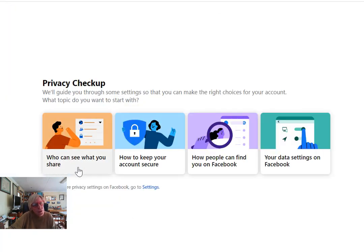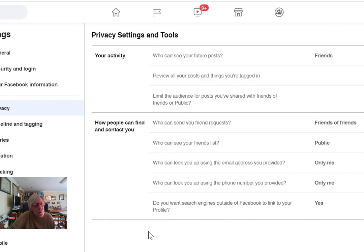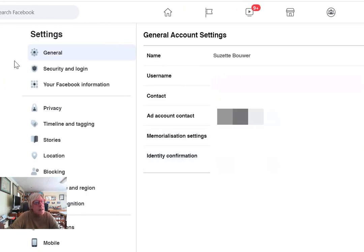See who can see what you share, how to keep your account secure, how people can find you on Facebook, and your data settings. It is obviously very important to work through each of these. I'm not going to sit and do it. Manage all these settings.